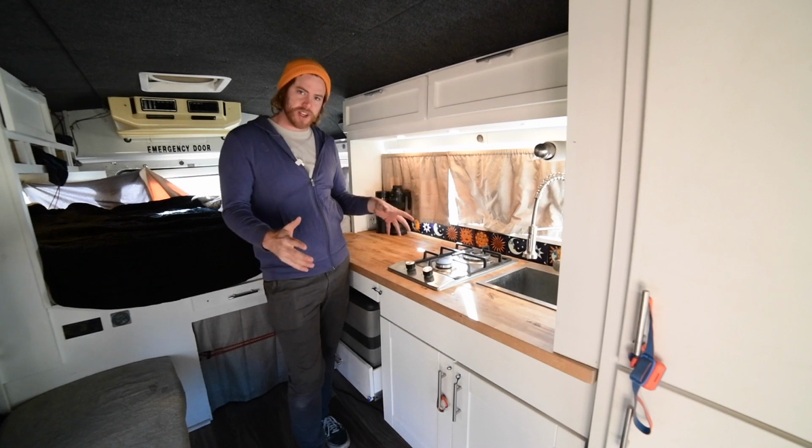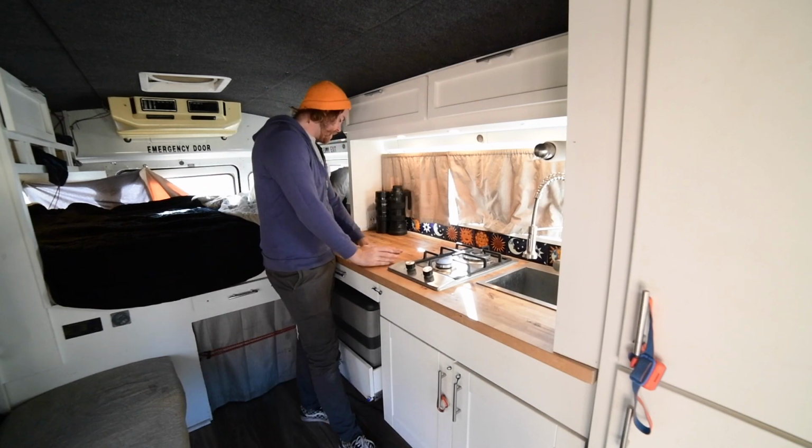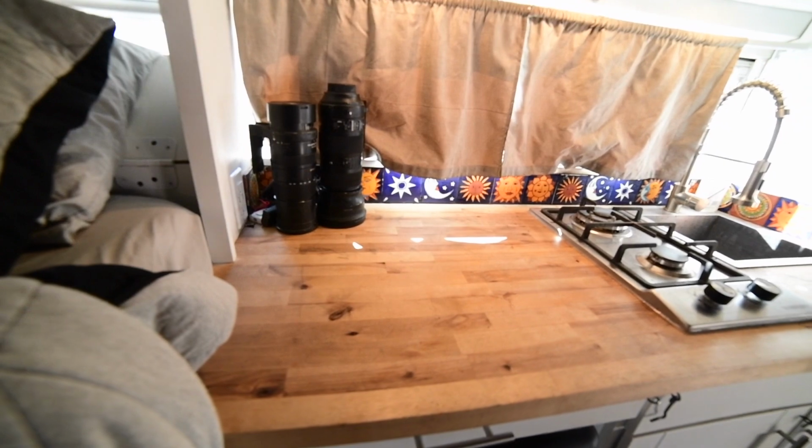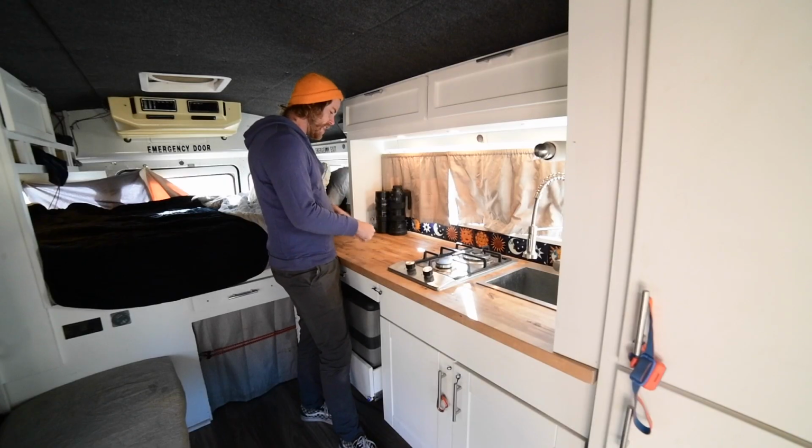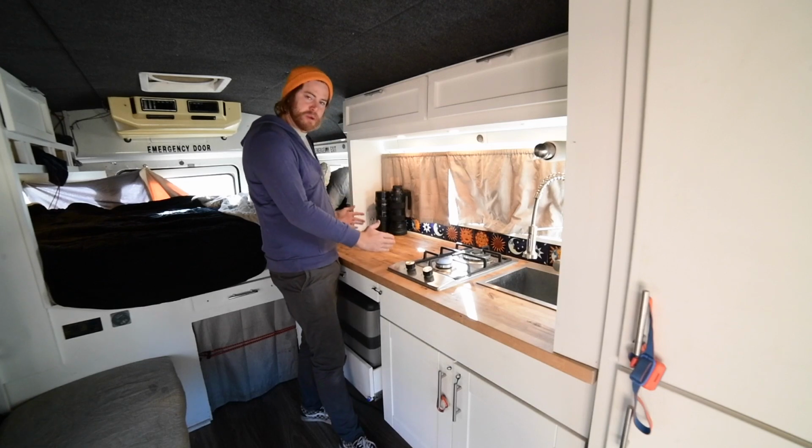We are in the kitchen. So the first thing you'll notice is this butcher block countertop. It's great, easy to clean, looks fantastic, and has a lot of space. I can cook, prep, cut, do work, everything right here in this big open space.